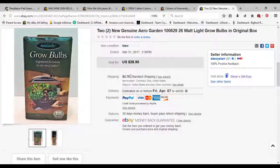She's been messaging me back and forth with the tracking updates and things. So she's very excited to get them, because she's got some tomatoes that really need some light. They've rigged something up, but they want the right lights and to get it going. So hopefully these work out for her. They were brand new in the box.